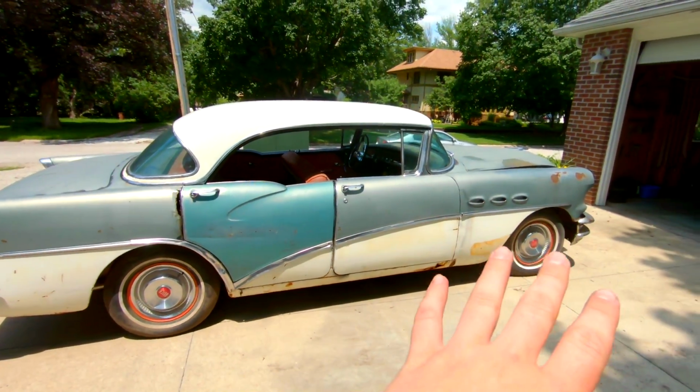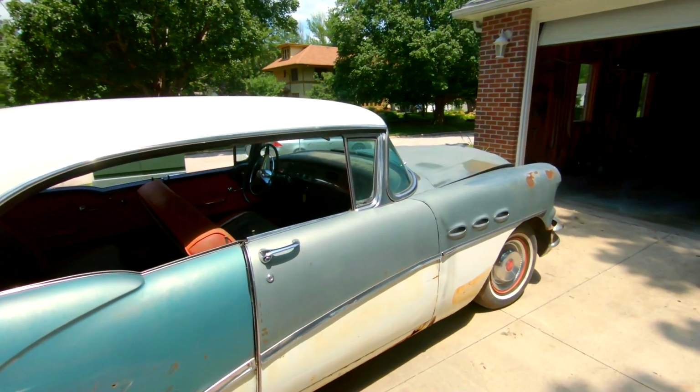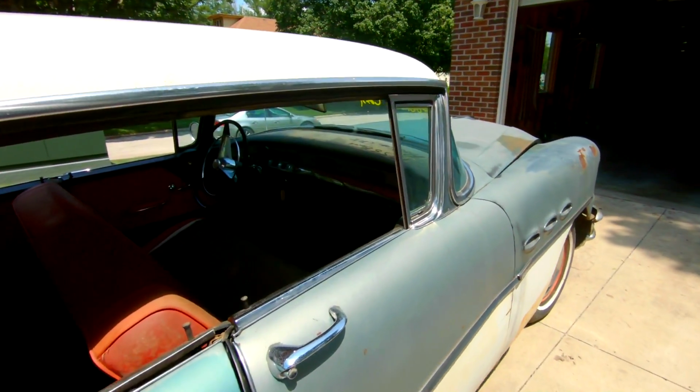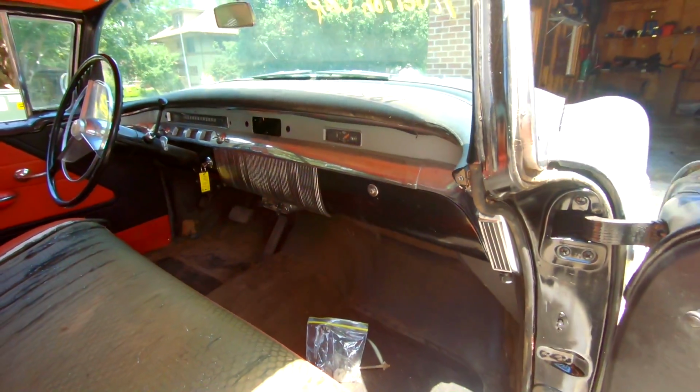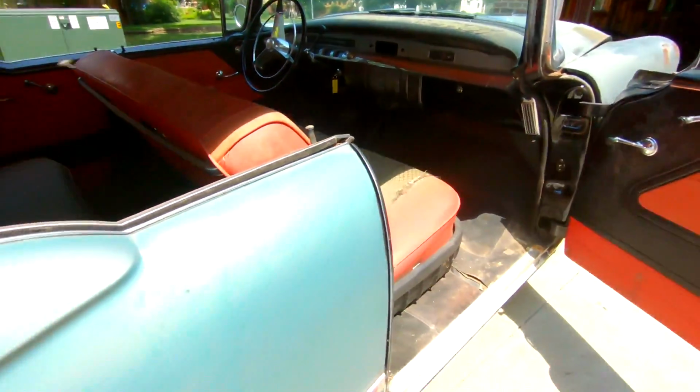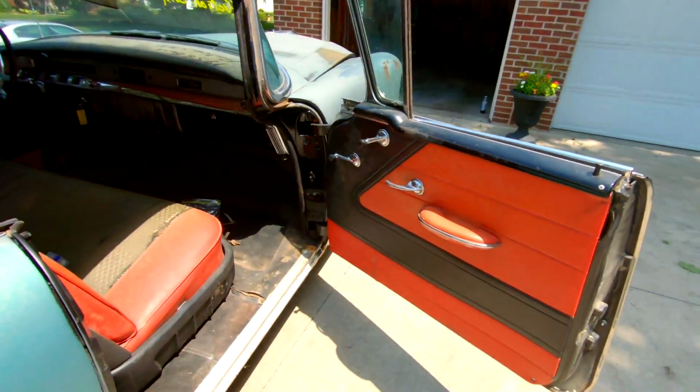So again, 322 nailhead. It's the precursor to, you know, the 401 and the legendary engine there. This car was originally black with a red interior. I don't know why anyone would paint it this blue and green and white color here, but black on red originally.